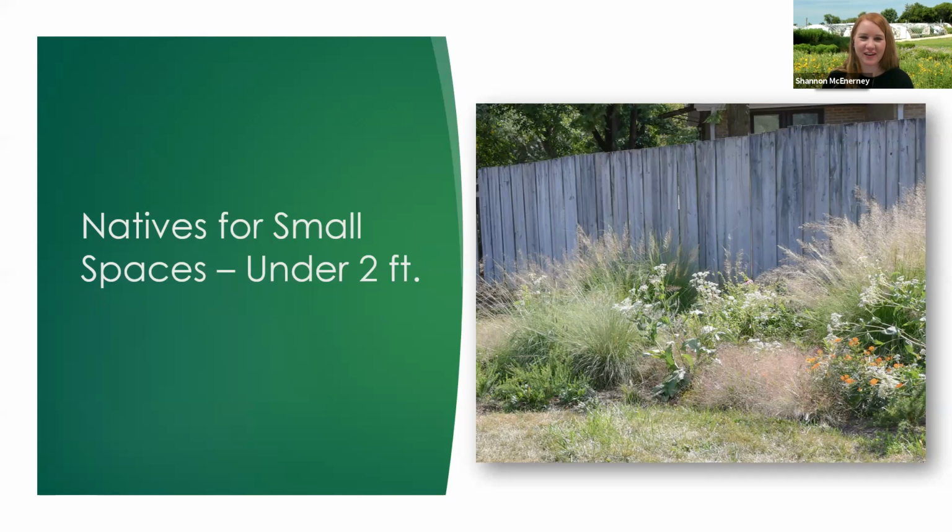So yep. Very nice. All right, so the next category we have is natives for small spaces, so under 2 feet. So again, this is something that we tried to address with some of the combinations out at the Natural Garden. I'd say we weren't targeting quite that small in the designs out there, or what we call the small scale residential. But it is a very valid question that we get.